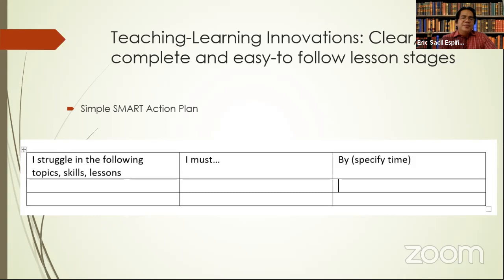So you can have something like a table that looks like this, and then you have: struggle in the following topics or skills or lessons. And then what's your plan? I must access more practice sheets from the sites that you have given me, sir, ma'am, right? That's why in the middle, we say we should give them as many sites and materials as possible so they can take care of their own learning. But they are guided. They are guided because they have the smart action plan.